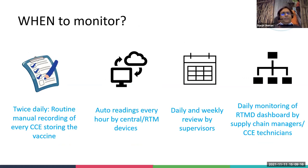Then comes the next basic question: when do we monitor the data? Of course, for every single device used for storing the vaccine, whether a cold room, refrigerator, freezer or ultra freezer, the mandate remains the same: twice a day manual recording. The essence of this twice a day manual recording is visiting the device, the fridge, and doing a visual inspection, checking the quality, checking if there are visual indications of the door being open, for example, and then monitoring and recording the temperature on a sheet for compliance purposes. This becomes a record of the fridge. In case any backtracking is required for any reason, there is an official record of how the fridge was maintaining temperature over the past few days.